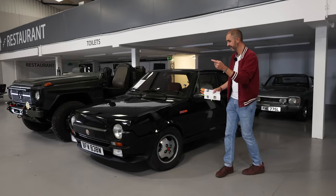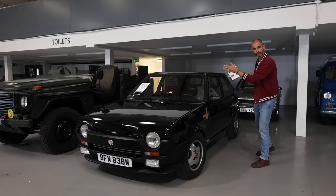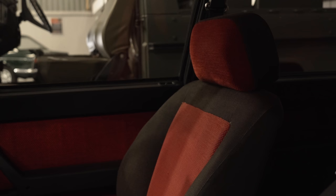This particular example then, 81,000 miles. This is from a private collection. The 105 TC like this, available only as a three-door. And it's got the coolest door handles, I think, of any car of this era. I remember as a kid being absolutely transfixed by the circular door handles. It's weird what you remember.